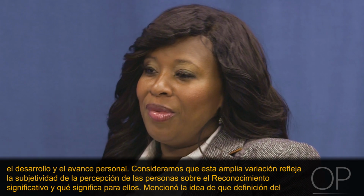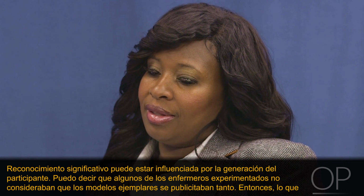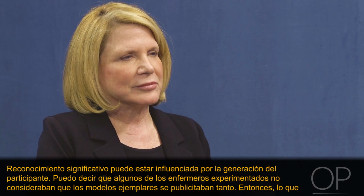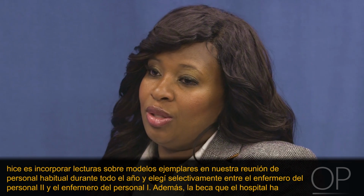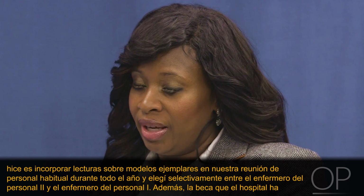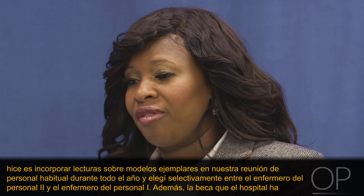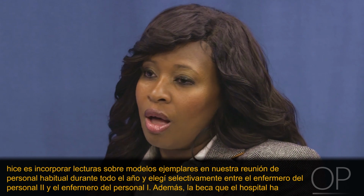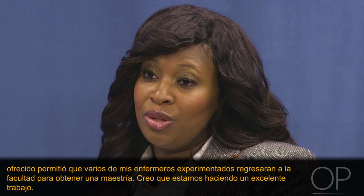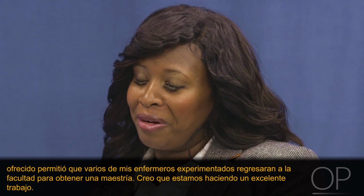You mentioned meaningful recognition with the generations. I can say that some of the experienced nurses didn't feel the exemplars were publicized as much. So what I've done is to incorporate exemplar reading during our regular staff meetings throughout the whole year, selectively choosing between staff nurse 2 and staff nurse 1. And also the scholarship that the hospital has provided allowed several of my experienced nurses to return to school to obtain a master's degree. I think we're doing great work.